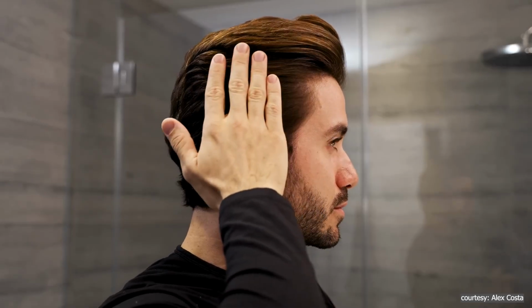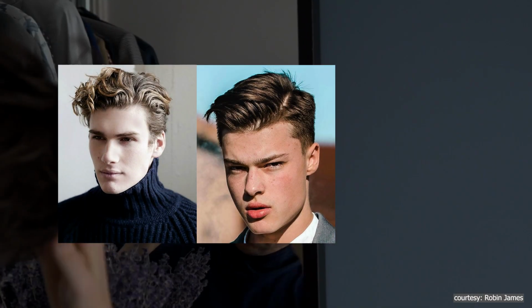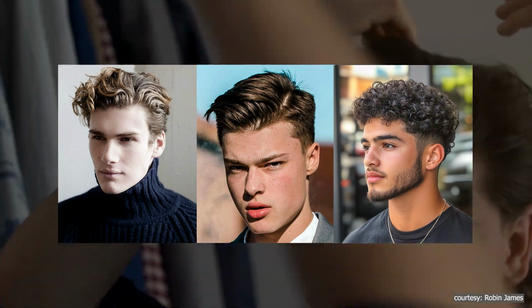Hair cream is especially good if you have wavy or curly hair because it helps define your curls and waves without making them crunchy or hard. It is perfect for styles like soft wavy hair, relaxed side parts, or natural looking curls that stay in place but still move freely.